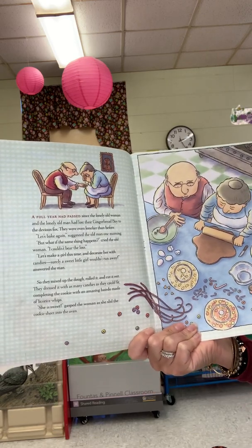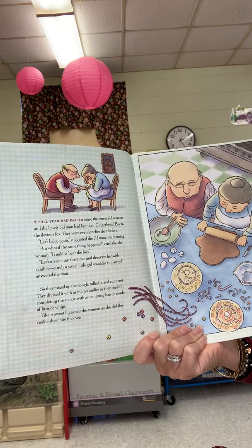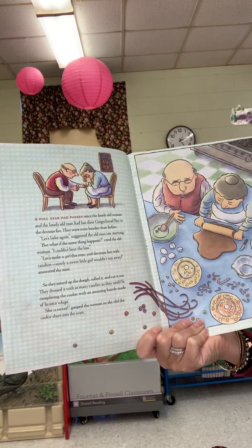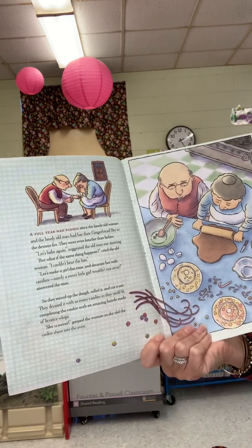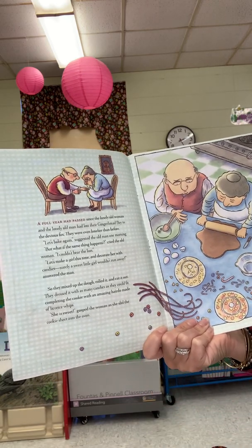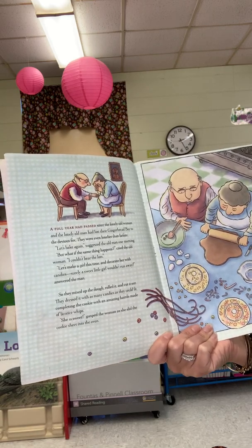So they mixed up the dough, rolled it, and cut it out. They dressed it with as many candies as they could fit, completing the cookie with an amazing hairdo made of licorice whips. "She is sweet," gasped the woman as she slid the cookie sheet into the oven.